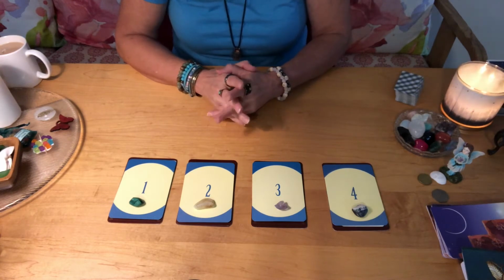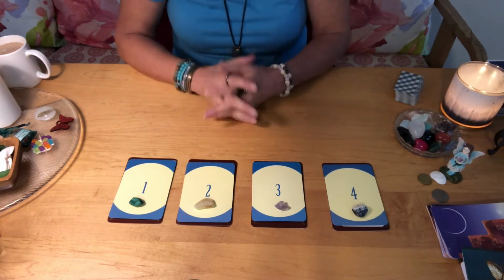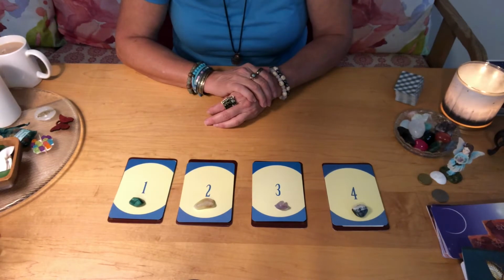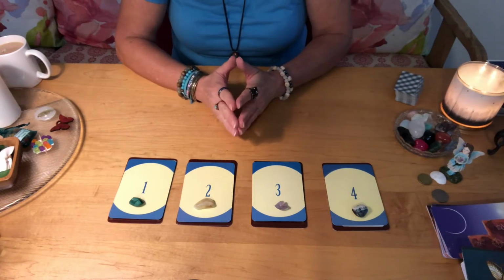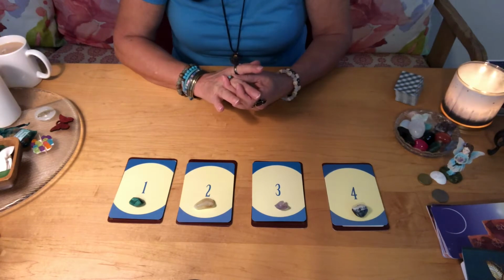Generally speaking, you want to pick pretty intuitively. If you just have a favorite number that's like your number, you can choose that. You can choose based on the stone that is on the piles here, whatever is speaking to you. Some people choose based on the timestamps. They like the synchronicities that they find in the numbers.